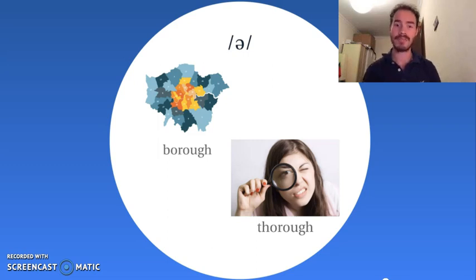And thorough is going to be a person who pays a lot of attention to details, like this girl in the picture as well. So you could thoroughly enjoy something as well, which is the synonym of completely. So the pronunciation we're going to concentrate on is borough and thorough.